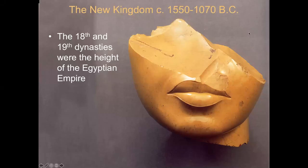So this will be our final lecture about ancient Egypt, and we're talking about the New Kingdom. You might have noticed we skipped the Middle Kingdom, and that's because, unfortunately, this isn't an ancient Egyptian art class. So we do have more things that we're going to go on to. So the 18th and 19th dynasties were the height of the Egyptian empire.